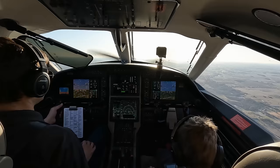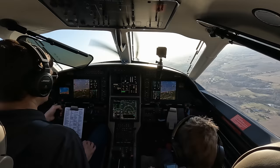Pilatus 1 November Golf, your radar contact 3 miles east of the Goshen Airport. Turn right, direct Mike Lima Bravo. Right to Mike Lima Bravo, 921 November Golf.